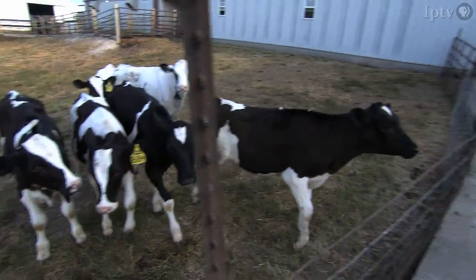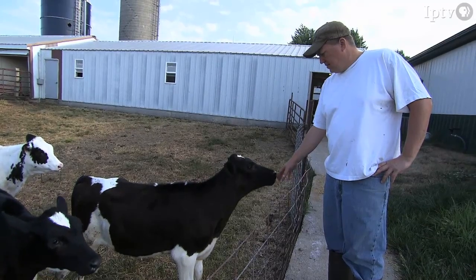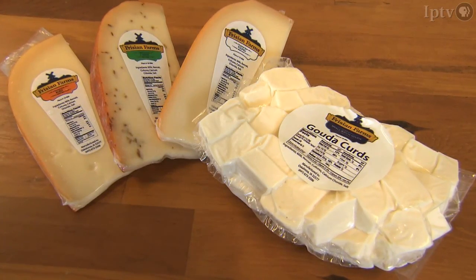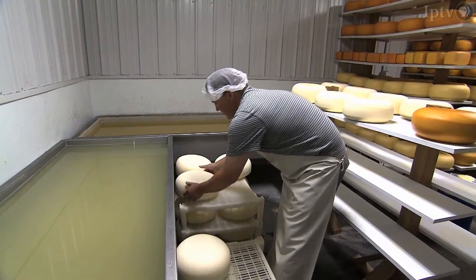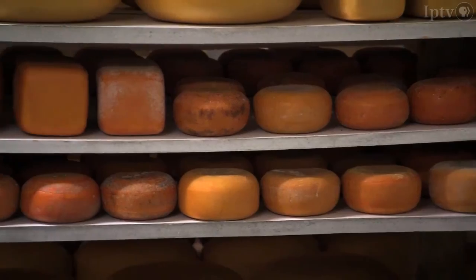Mike's childhood on an Iowa dairy farm definitely inspired this family venture, but making Gouda was something new, an enterprise that involved trial and error, and eventually some expert advice. My brother actually found someone online, a consultant from the Netherlands, and he came over and spent 2 days with us. He kind of showed us the old-fashioned way to do that, and we kind of knew we were onto something then.